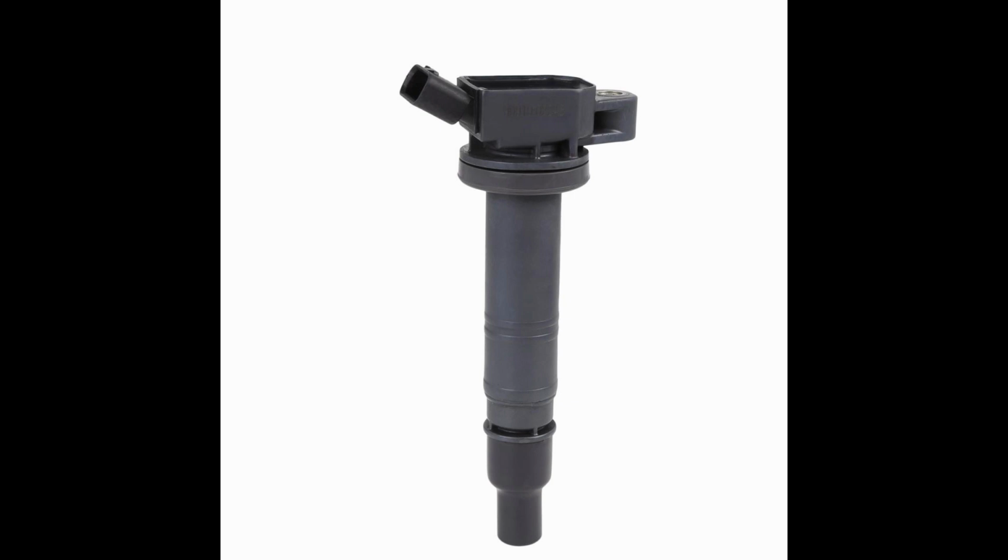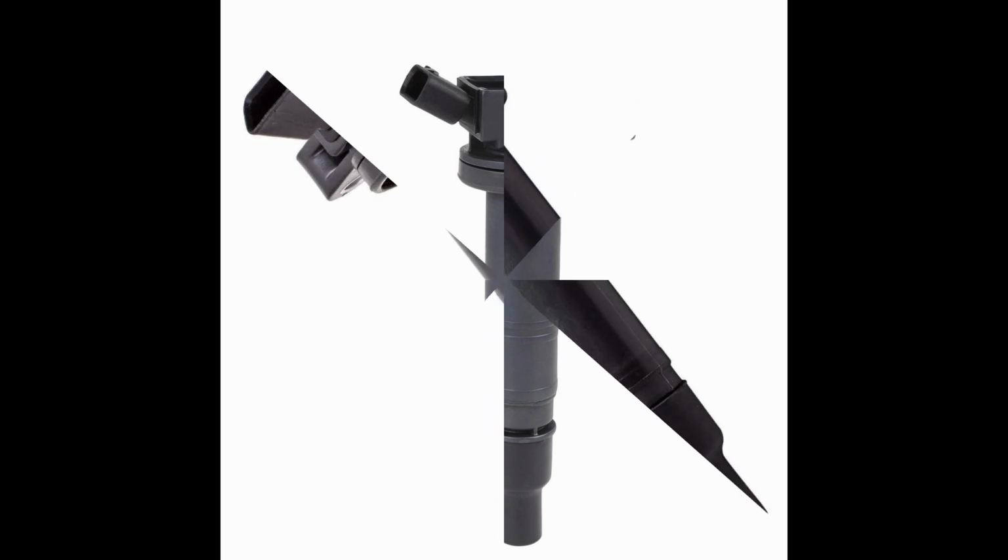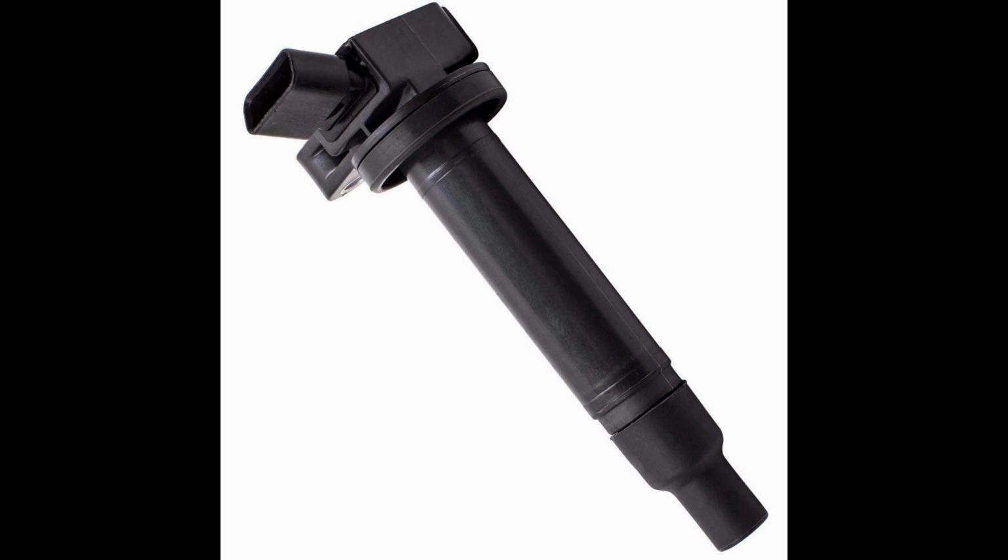Some common signs of a faulty ignition coil include difficulty starting the engine, reduced engine power and acceleration, engine misfires or hesitation while accelerating, reduced fuel efficiency, rough idling, check engine light illumination, unusual engine noises, increased emissions, backfiring from the engine. If you are experiencing any of these symptoms, it's important to have your vehicle inspected by a professional to determine the cause of the problem.